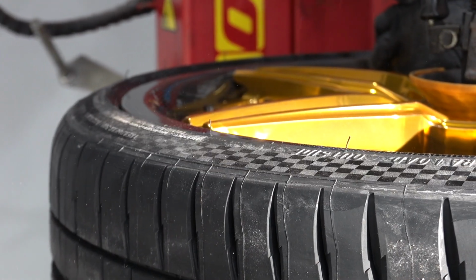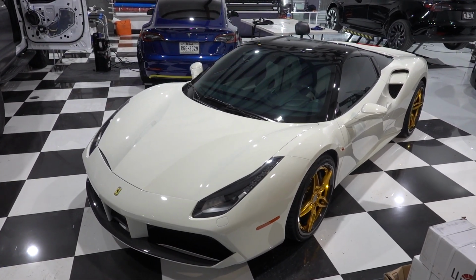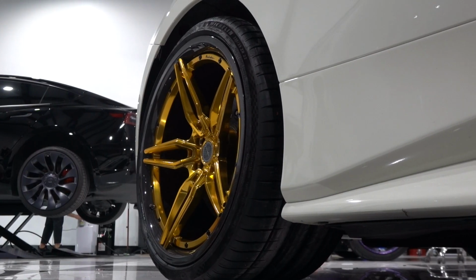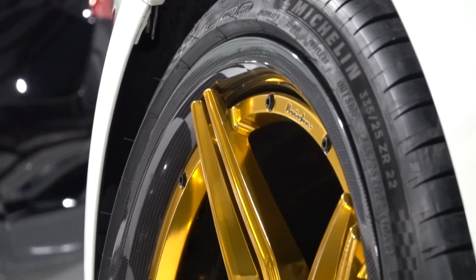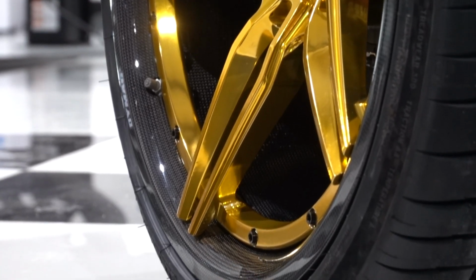After a very careful mount and balance, the wheels are on the 488. It looks really good. The gold pops, the carbon fiber adds a nice settled detail. From afar, it looks like gloss black, but obviously up close, you realize you're looking at probably the most expensive wheels you've ever seen in your life.